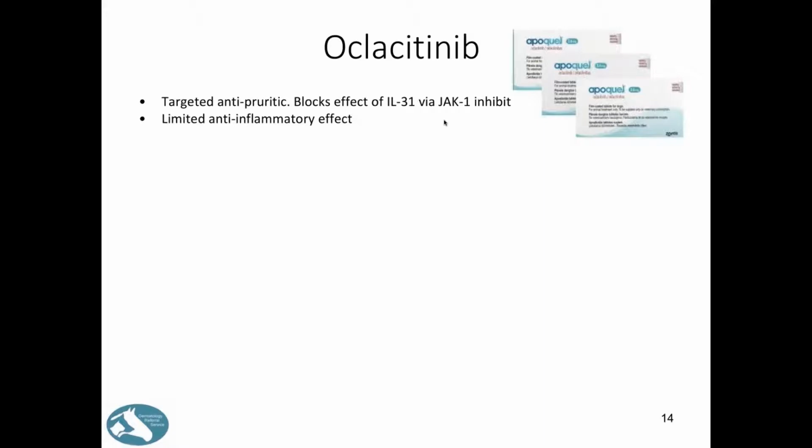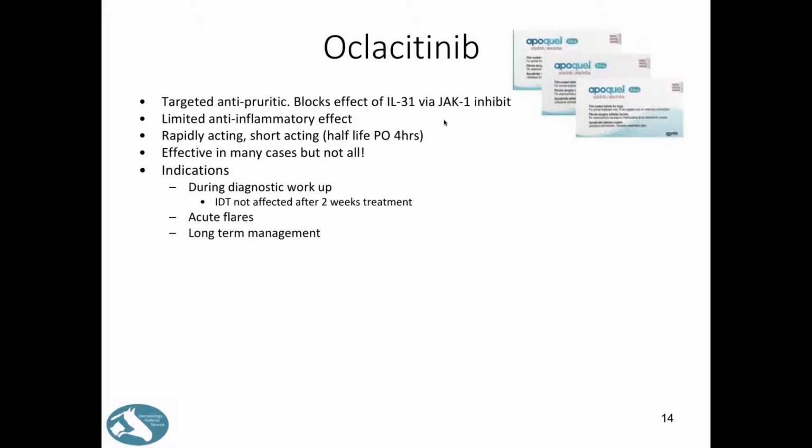But it has a very limited anti-inflammatory effect. It doesn't have anything like the anti-inflammatory effect that glucocorticoids and cyclosporine have. It's very quick acting and has a very short half-life, which is both one of its advantages and one of its disadvantages. It's effective in many cases, but not all. And I think people get so used to it working, they get a bit of a shock when a case comes along where it just does nothing. And that may be because interleukin-31 is not important in that particular dog's pruritus.